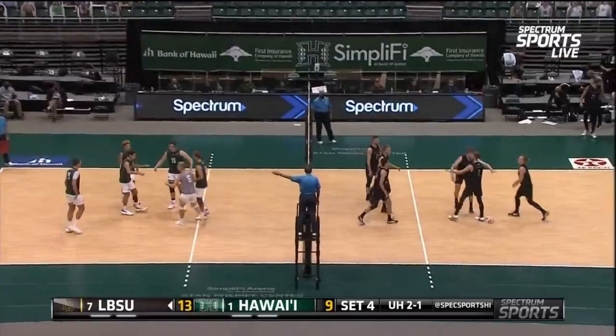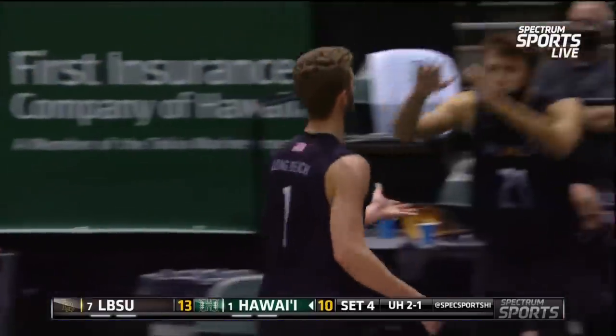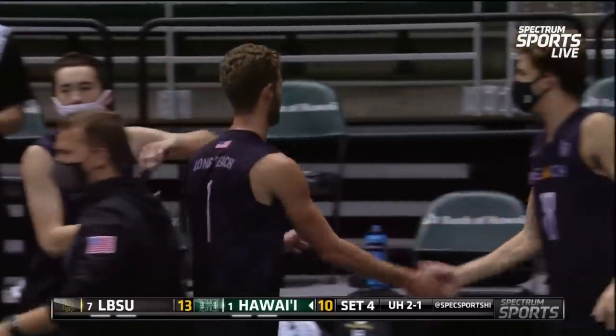Oh, the serve into the net from Holdaway. And point for Hawai'i, 10 serving 13.